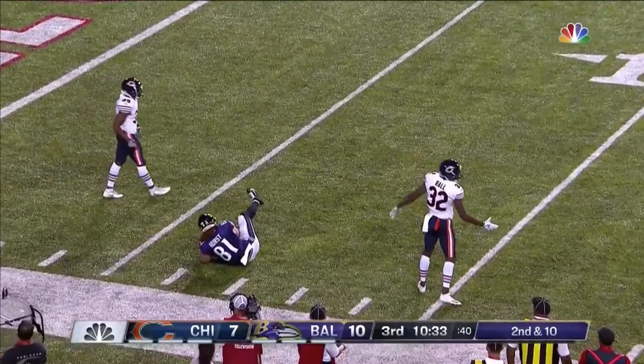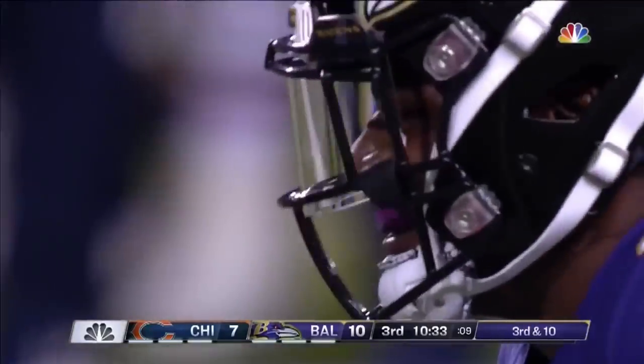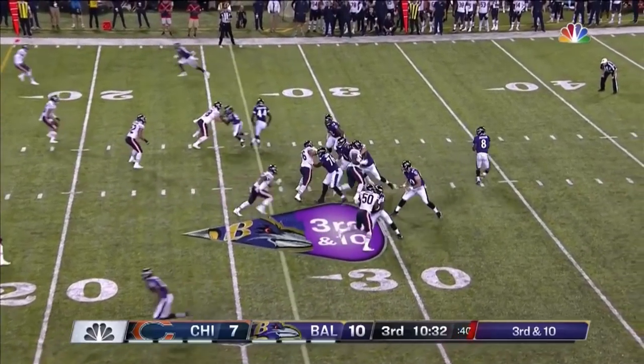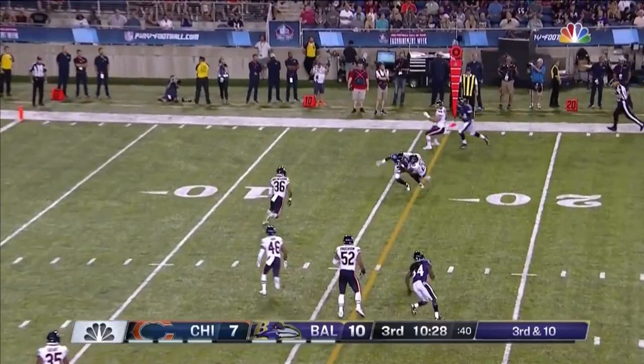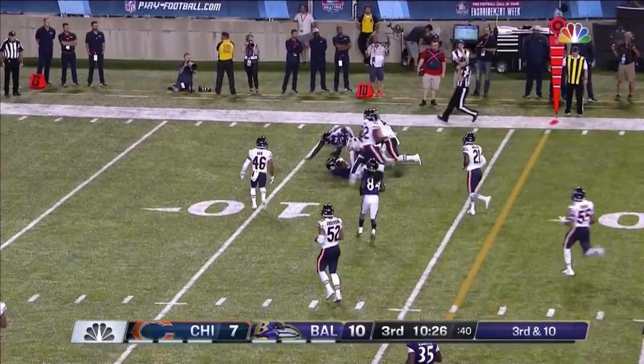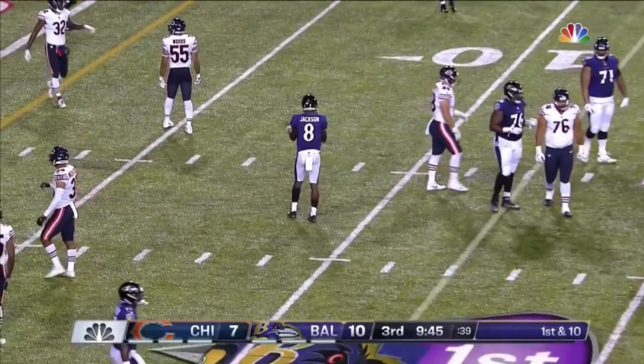And then this is his best throw of the game. You see some potential with this throw, honestly. You see him slide here off of his right foot. And this is just really good arm strength. And he really got through that ball nicely. So that was a shining moment for Lamar Jackson.